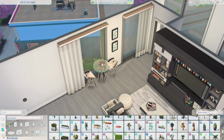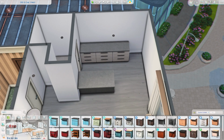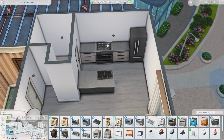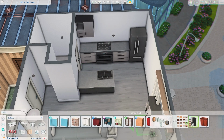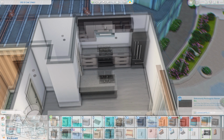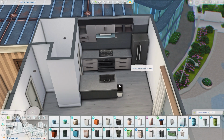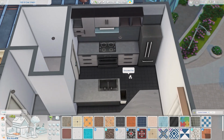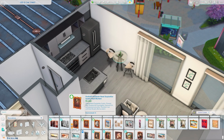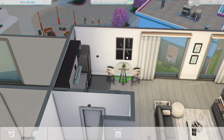So I wanted to make this very monochrome, very black, white, gray. First of all, I don't use gray flooring very often because I find it very difficult to actually decorate with gray flooring and make it look nice. As soon as you go for gray flooring, I feel like the rest of the apartment has to be a grayscale color scheme as well, maybe with a little bit of beige thrown in just for some kind of color, if you get what I mean.